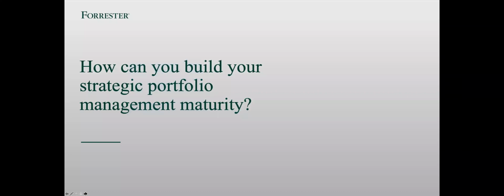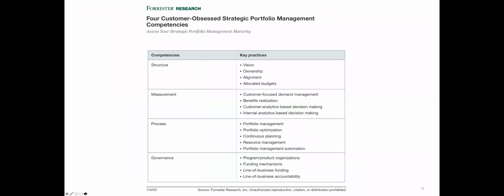So how can you build your strategic portfolio management maturity? One of the ways to do that is to have an understanding of where you are in terms of your current portfolio management maturity, whether it's project management portfolio management maturity, or if you've made the jump to strategic portfolio management maturity. At Forrester, we have an assessment that I believe the folks that keyed in have made available to everyone.